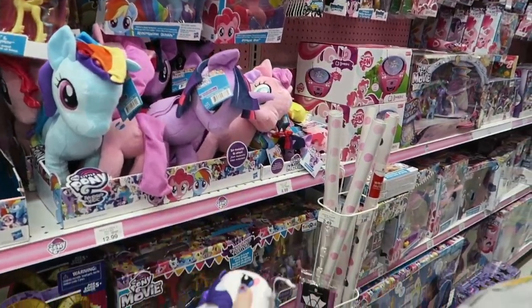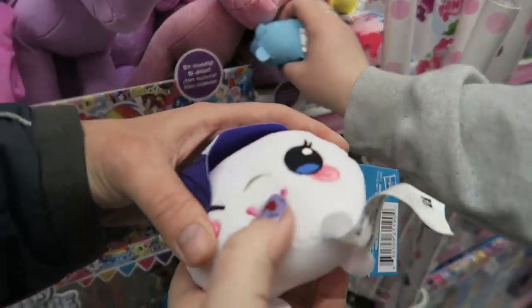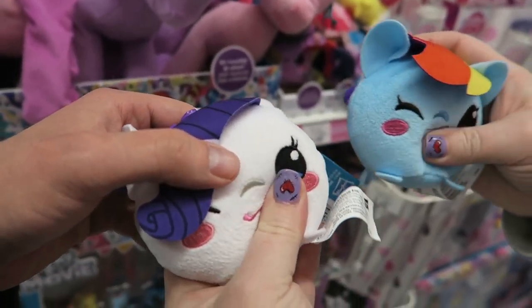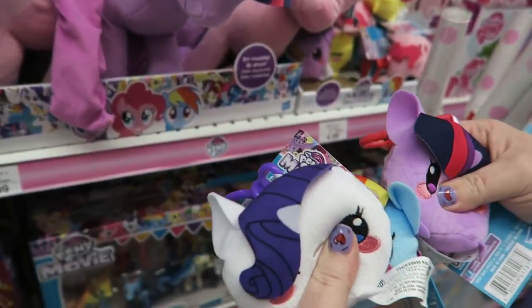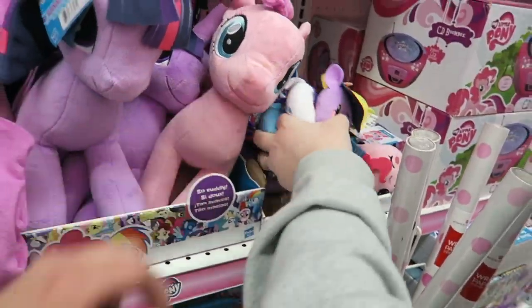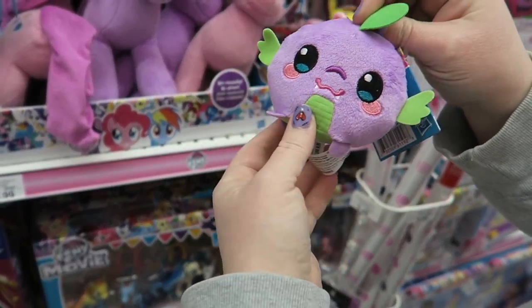So heading down the pony aisle, and Ben spotted some new stuff. Look at these. They're so stinking cute. These are like little key rings. I love these. I think they are so cute. And there's Pinkie Pie. Oh, there's Spike. Oh my gosh. Look at little Spike. He's so cute. Little teeth hanging out.